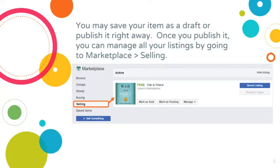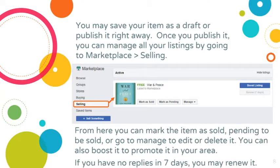If you want to take some time to think about your sale, you may save your item as a draft, or if you are done, you can post it right away. Once you publish it, you can manage the sale or edit it by going to Marketplace and then Sellings. From here, you can also do things like mark the item as sold, pending to be sold potentially, or manage it by editing what the sale says, or the price, or just deleting the sale.